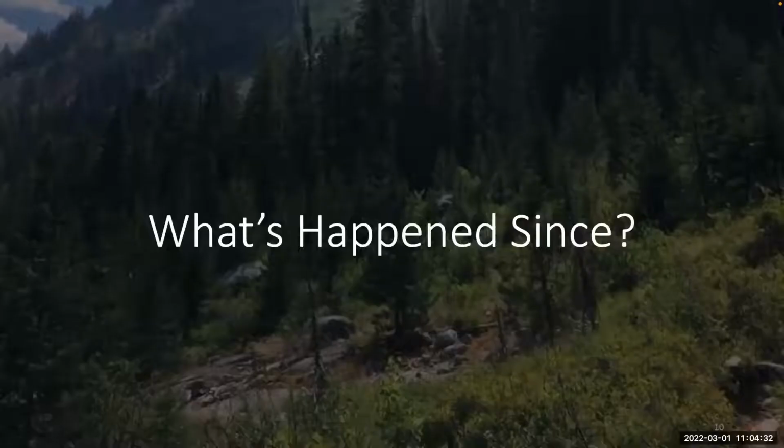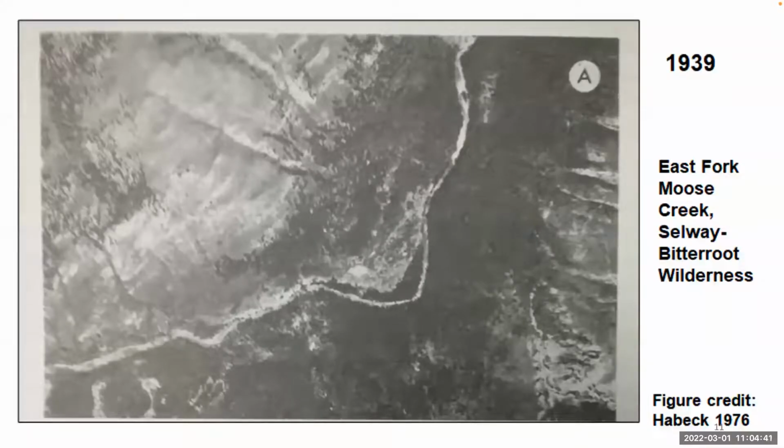So what do those fires look like now? What has happened to them? We're going to go through a little case study of one particular area. This is the Elbow Bend, which is in the middle of the Selway Bitterroot Wilderness. And you can see this kind of brush field here is the fire perimeter of a fire that burned at high severity in 1910. And this is a picture from 1939 of that area.